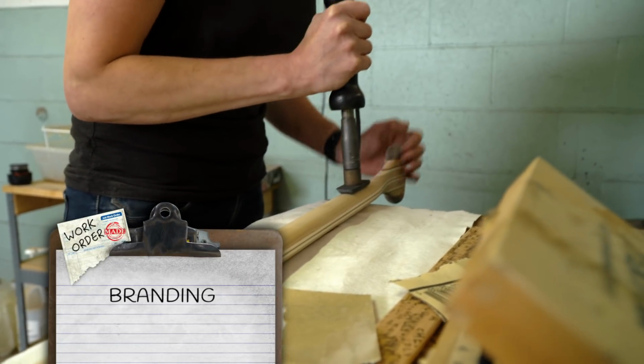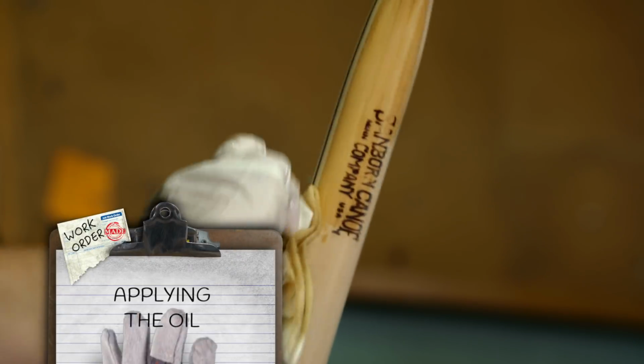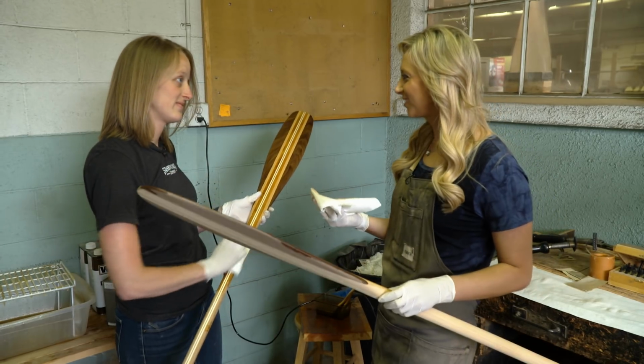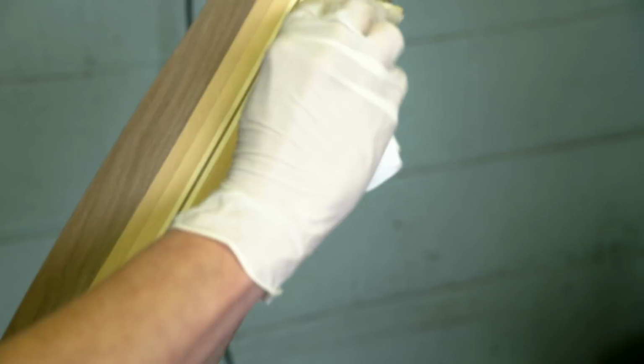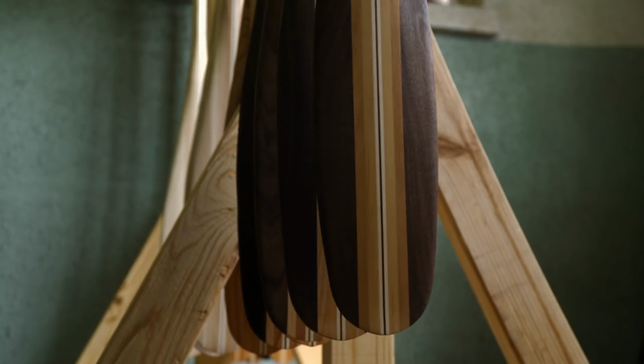The ladies are in charge of branding the logo and oiling each of the paddles. And Allison, you had said this is one of your favorite parts? Yeah, definitely. I enjoy seeing the wood come to life and seeing the grains shine through, so. So you put 2 coats on here? Yep, usually 2 coats and let it dry, and then it goes on to paint.